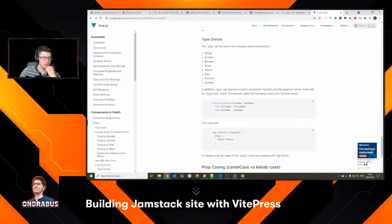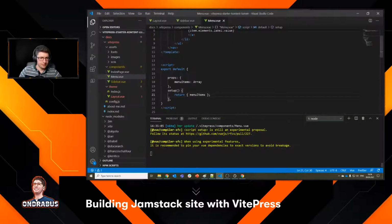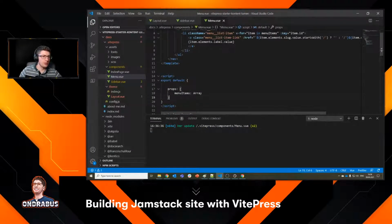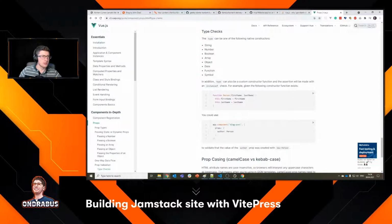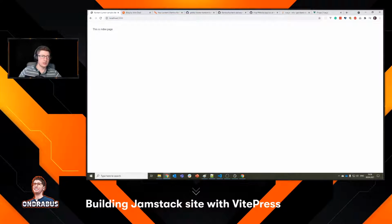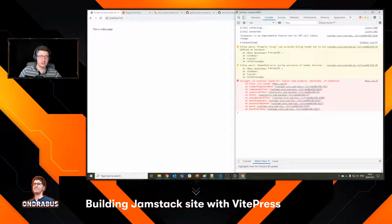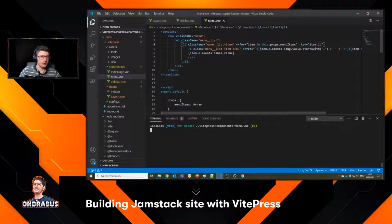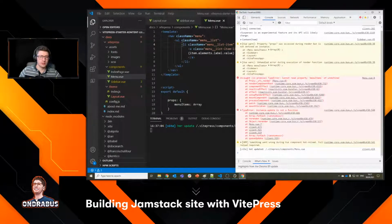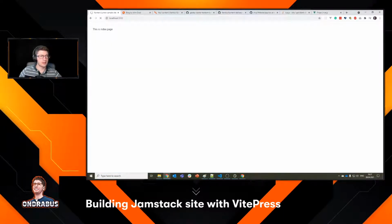But maybe we don't even need to return it. What if we just leave this out completely and we just use in this props menu items? Cannot read property menu items of undefined. All right. So maybe just this. Now this is always a try and fail. All right, now this is much better. So this seems to work well.